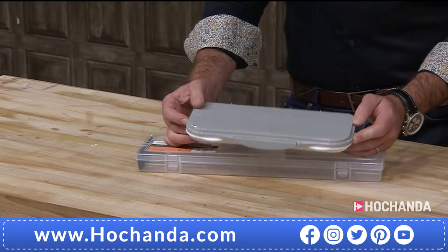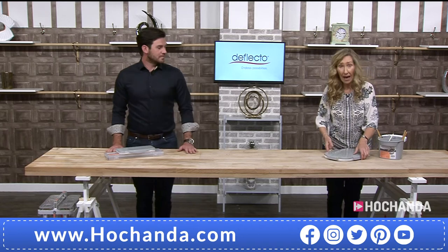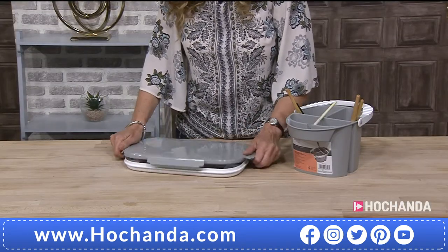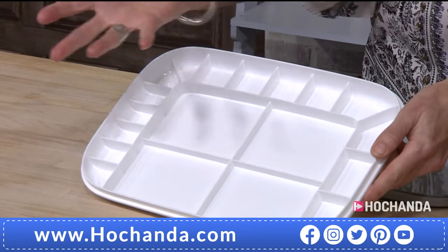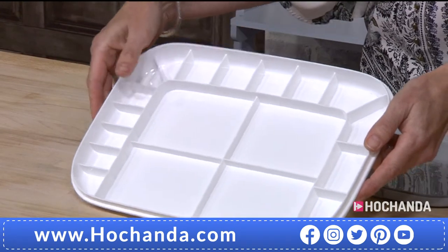I'm going to stay on the theme of art and painting because I have got the companion to this brilliant art palette that Sam just showed us. So this is the larger one. As you can see, to mix up your water, especially in a studio like this where things dry out really quickly, if you've got your acrylics, you've got all of those separate wells there.